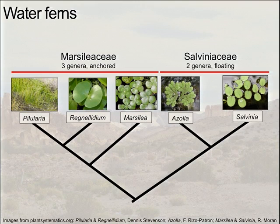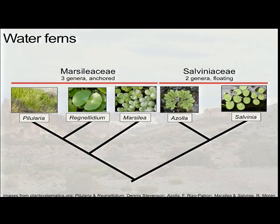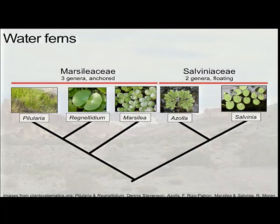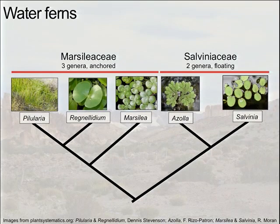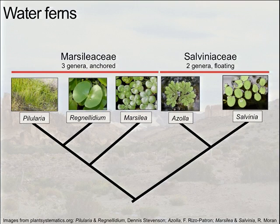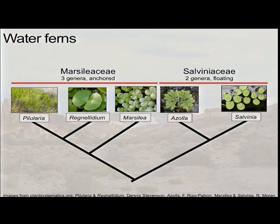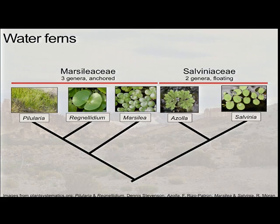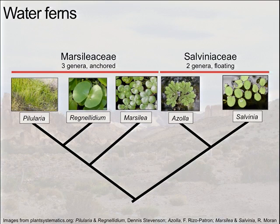They are characterized by having rhizomes, so rhizomes are horizontally growing stems. These ferns are rooted to the substrate, and they have simplified leaves. So the leaf structure varies from Pilularia, which the leaves almost look kind of grass-like. They're basically reduced to a leaf stalk. And the more complicated structure is found in Marsilea. These leaves almost look like floating four-leaf clovers, so that's where the fern gets one of its common names, which is the water clover.